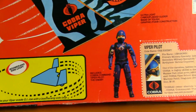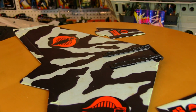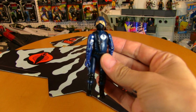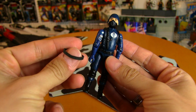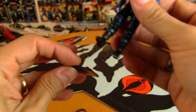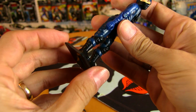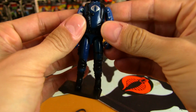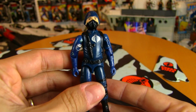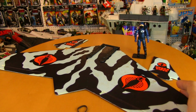Over on the side there is an actual file card for the VIPER pilot, and here's the VIPER glider out of the box. It did include this VIPER glider pilot figure, who included a rubber band to secure him onto the VIPER glider. And the body construction is very similar to, this is a little precarious, I don't want to break that heel, the Cobra officer and Cobra trooper. Looks like he's a combination of both of those figures. We'll take a closer look at him in a second, but here's the actual VIPER glider.